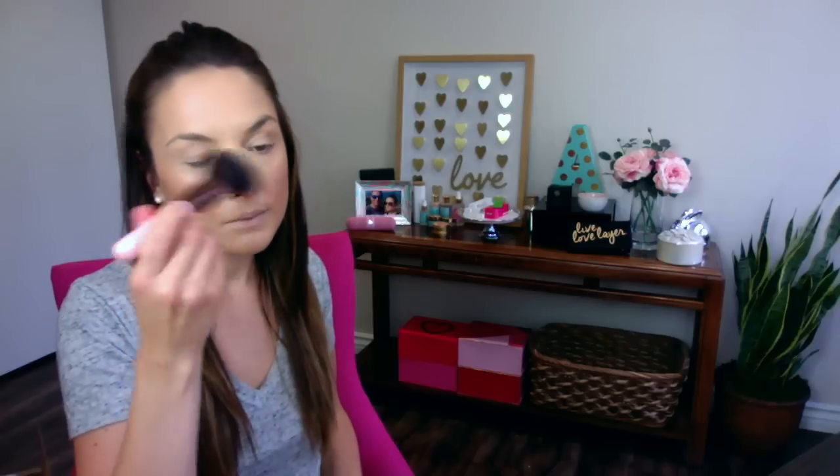So now that I have applied all of these, I'm going to kind of just take my same powder brush and just kind of do any last minute blending.